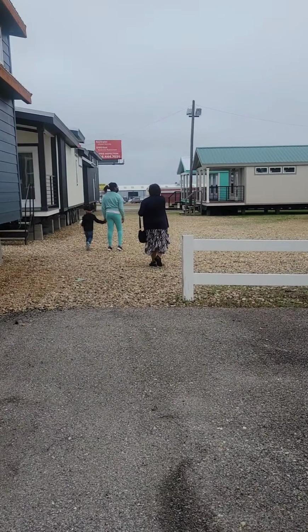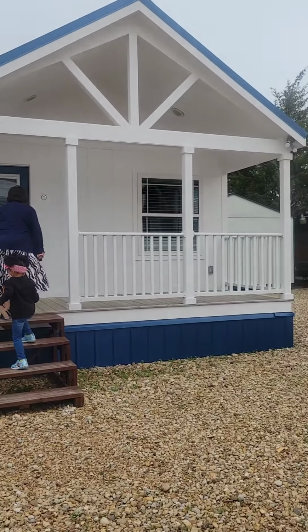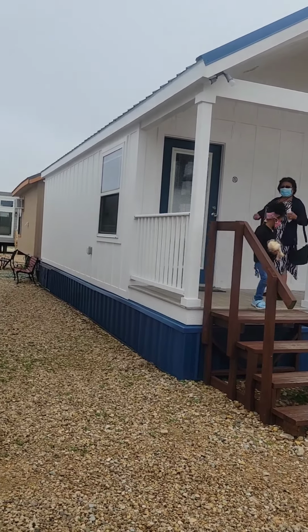But this is nice. It has a porch. But this is actually bigger than what I'm looking at, or wanting to look at, as far as tiny homes. So let's go see if we can find something a little smaller. Off we go, y'all. Off we go. Here go. We're going to go look in this one. This one here is still bigger than what I'm looking for.